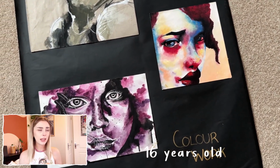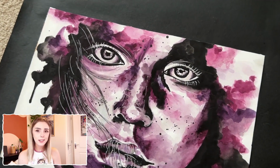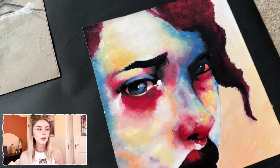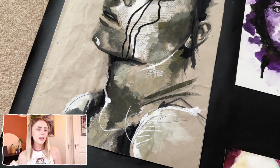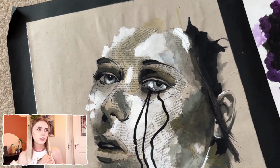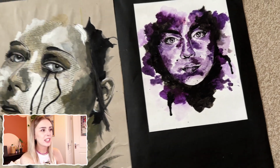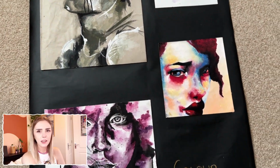I think the idea behind this spread was that we had to find artists that we enjoyed and try and do master studies in a way, but the artists I picked were just modern artists. So we had to recreate that art and then use their techniques, what we'd learned from recreating that art, to make our own piece. And then in the top right, that's meant to be me. That's a little self-portrait in the style of the artist in the bottom left. Agnes Cecile, I think it might be.